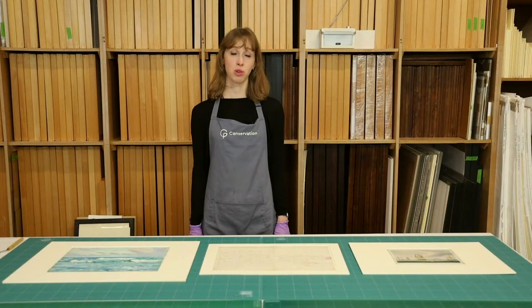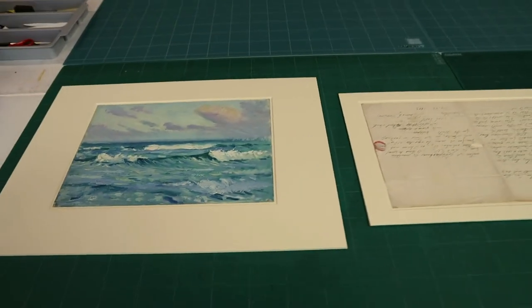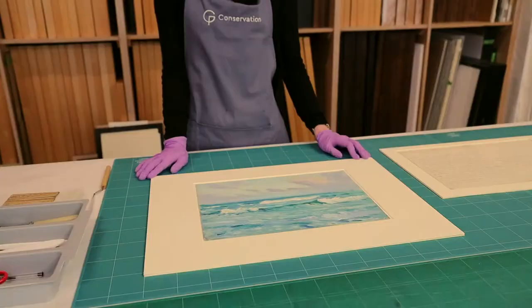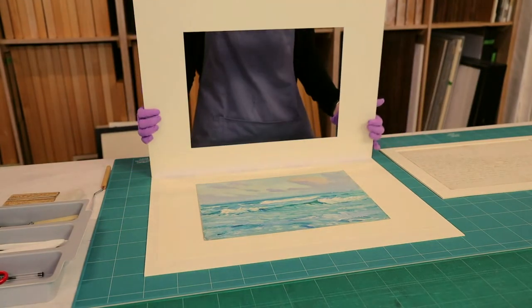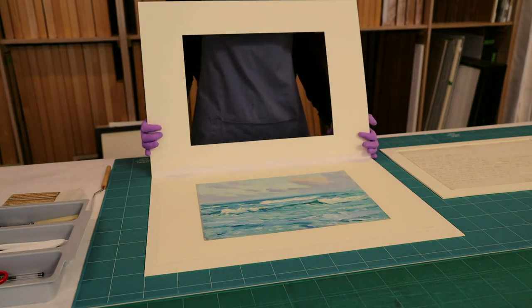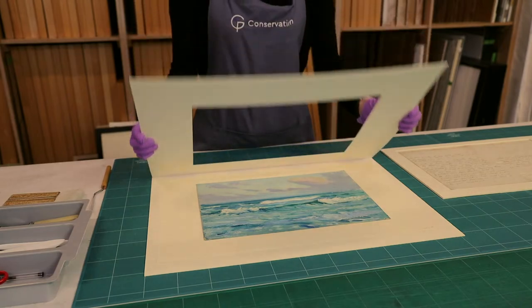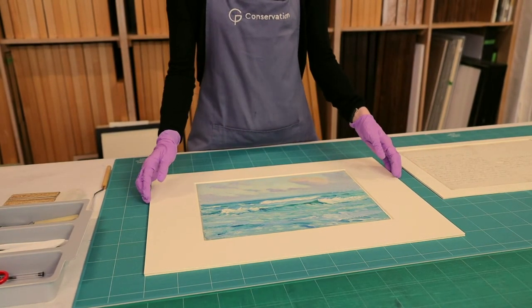So why do we mount objects? Well, aside from being a great way to present them for display in the gallery, there are several benefits to mounting objects and artworks beyond aesthetic reasons. In terms of storage, mounting is a great way to keep items safe, as the mount board acts as a protection layer above and below the object. Because the object is attached inside the mount, the risk of damage is greatly reduced, and it also allows for easier and safer handling.